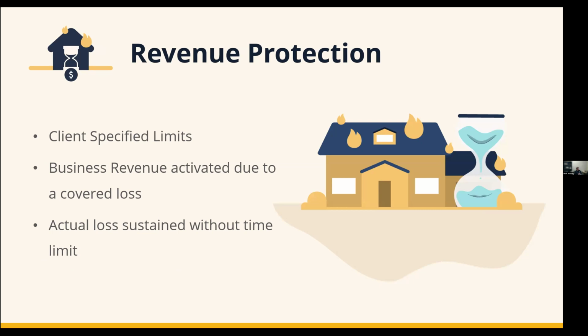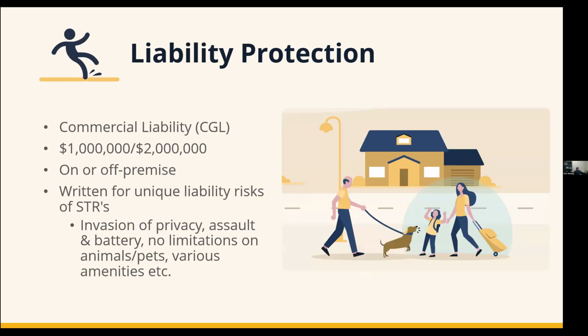You want to make sure that business revenue is activated due to a covered cause of loss, of course. Typically they are. And that you get actual sustained lost income, because that means it's the gross value of your bookings, not a reduced value or a fair market value. It's what your business is actually generating. One thing that we do, and I'm starting to see a couple other carriers come out with it, is no time limit on the income protection. It's either the income limit is depleted through the period of restoration, or you're back up and running, whichever comes first is when it stops paying.